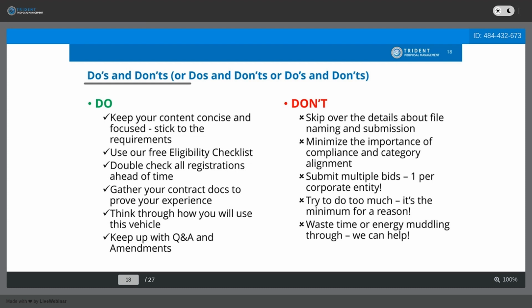Sometimes we find companies put the cart before the horse a little bit, where they think their SAM registrations are all up to date and good to go, and they reflect the right address, and then they go to bid on something and they realize, oh my gosh, no. And if you've ever gone through the pain of having to get something updated in SAM, sometimes it takes 48 hours, sometimes it takes 4 weeks. So really want you to go through the paces as part of this eligibility checklist and make sure that all of your ducks are in a row and that you can actually bid on this contract. So that includes double checking all of your registrations ahead of time.